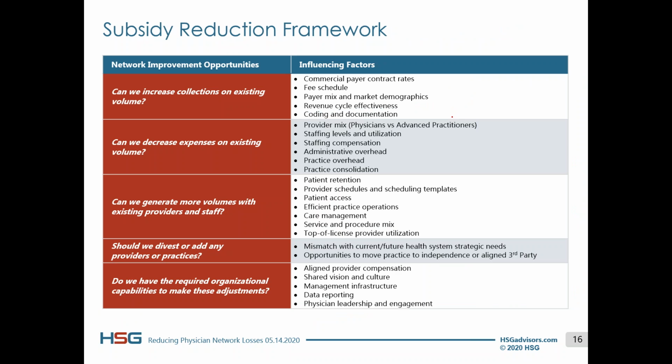So that moves us into our subsidy reduction framework, which has 5 big buckets of questions we recommend organizations ask themselves, and then a number of influencing factors, which are reasonably comprehensive for what organizations need to focus on. Every organization may have one or two things that are either more or less of a priority for them. But the first question we ask is, can we increase collections on existing volume? So this is, we do no more work. We do exactly what we're doing right now in terms of, in our example, work RVUs. How do we increase collections?